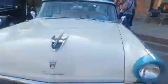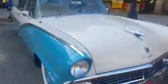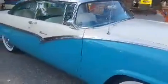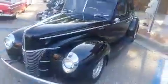Fairlane, Ford. Here we go. For all you Ford guys out there, we got this Ford Fairlane from the 1950s. Get your driver's tickets out at this time. Get your driver's tickets with the Victoria trim. Another Ford here. Much older, from the 40s or 30s.